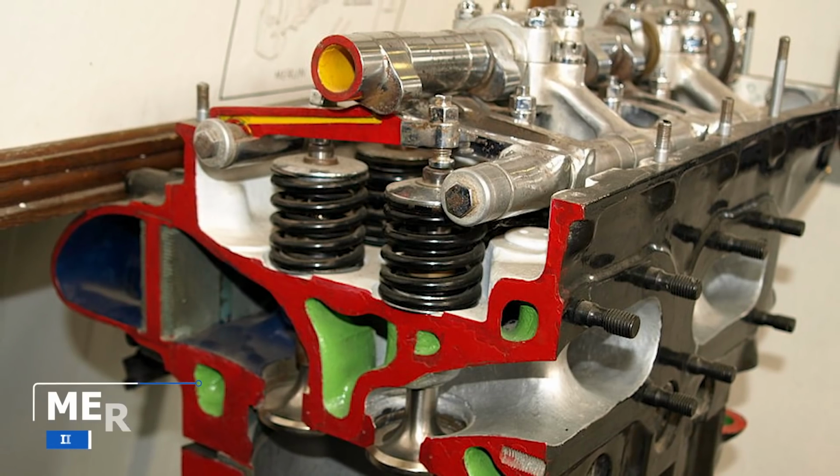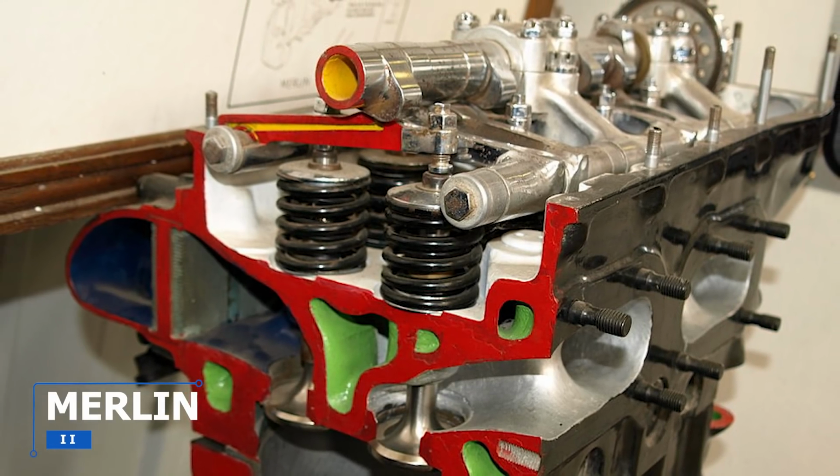But persistence began to pay off with the next interpretation, the Merlin 2. The problematic ramp cylinders had been replaced with parallel pattern heads, which saw their valve stems parallel to the cylinder bore axis, and the 1,030 horsepower engine was accepted by the Royal Aircraft Establishment on the 22nd of September 1937.